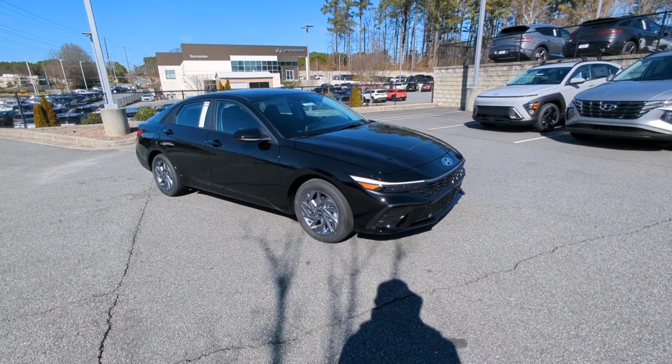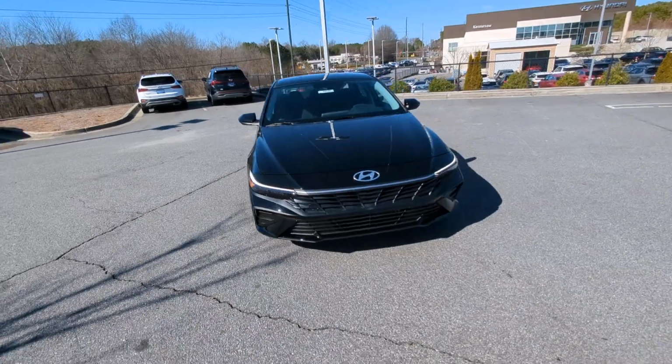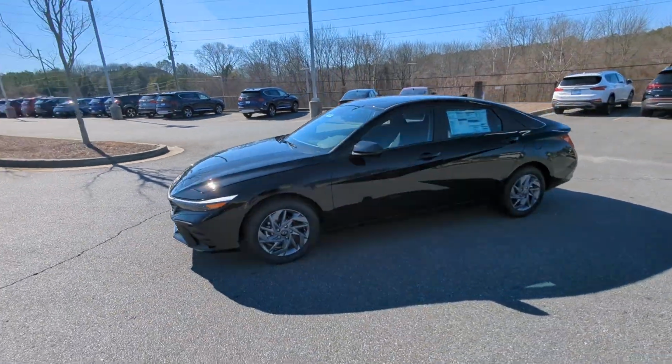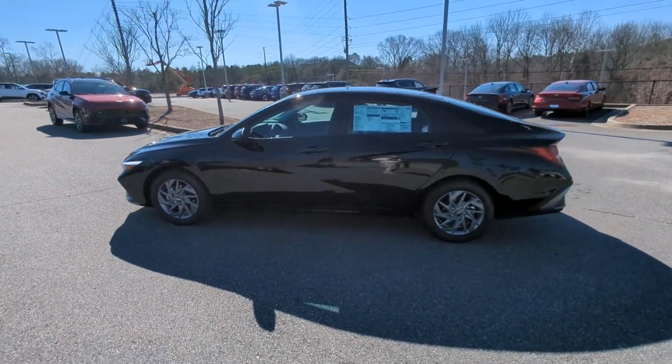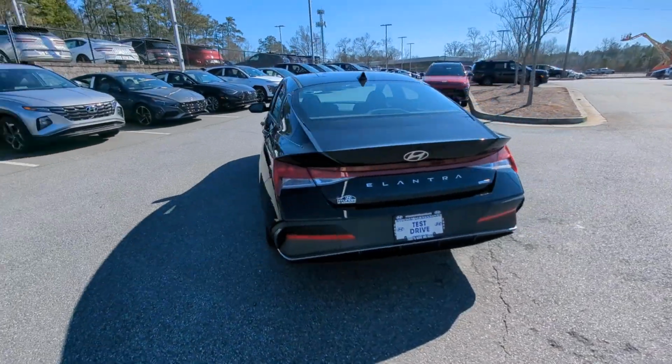Take a moment to check out the 2024 Hyundai Elantra Hybrid. Elevate your daily drive in this well-equipped, super-efficient Elantra Hybrid. From its crisp styling to its smooth ride, spacious cabin, and impressive standard safety and infotainment features, this vehicle makes every journey a joy.